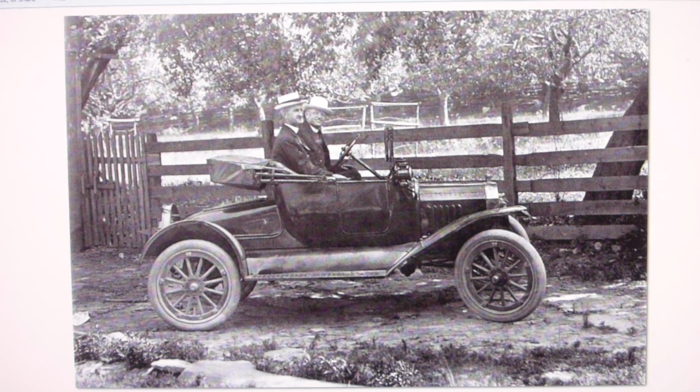And here we see St. Vincent's first automobile, a Model T. This is sometime around 1916 when Father Mark and Father Cornelius brought the old Model T up to the ridge for trying the old Model T out, or maybe just getting out for a day.